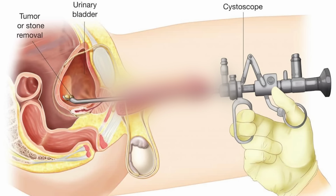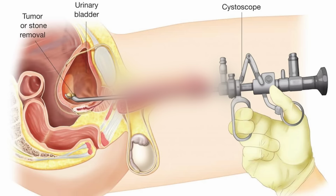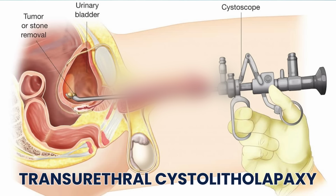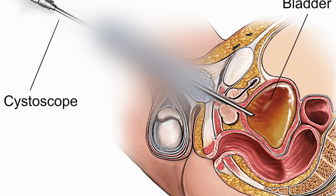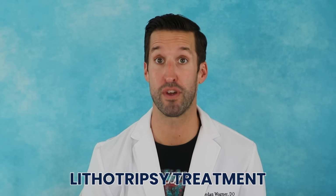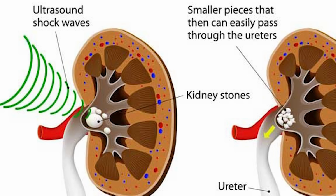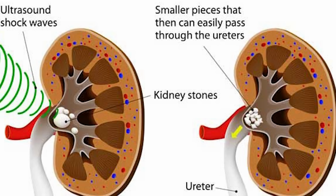I know what you're thinking. Is this crazy procedure still used today? Yes and no. Today, if an adult gets a bladder stone, which is super rare, doctors will do a procedure called a transurethral cystolitholapaxy. For this, the surgeon inserts a small rigid tube with a camera at the end into your urethra and up into your bladder. From there, they do a lithotripsy treatment, which uses ultrasound shock waves to break up the stones into smaller pieces that can then be passed out of the body, much less painful. And you use lidocaine to numb up the urethra.